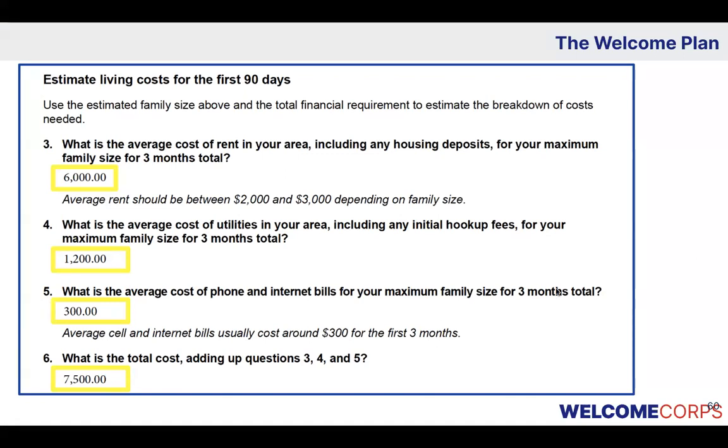As well, the average cost of phone and internet bills for a maximum family size of 3 months. So again, keep in mind that if you're going to welcome a family, or any type of a family composition that includes multiple adults, you need to plan on providing a cell phone plan for each of those adults.